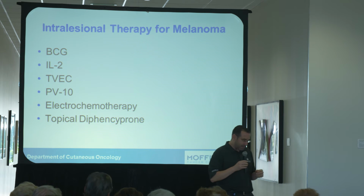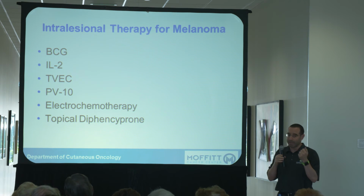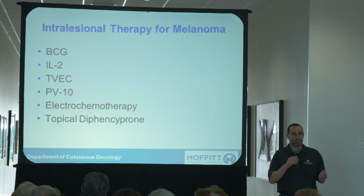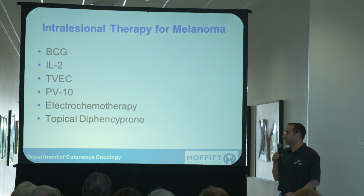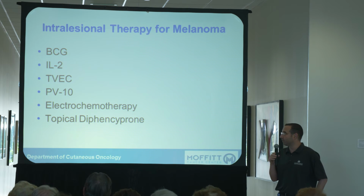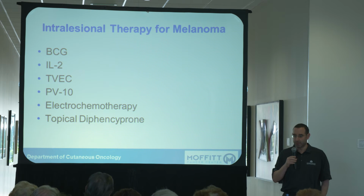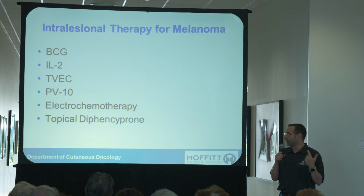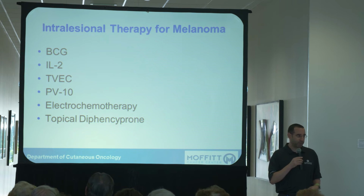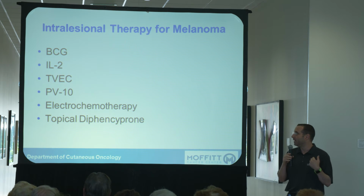BCG is used for tuberculosis. We can inject that right into the melanoma, and it's been shown to help melanoma in-transit metastases regress. IL-2 is an interleukin agent, and it helps boost the immune system into those lesions. TVEC, or Imlygic, was just approved last month or the month before. It's a herpes simplex virus that we can inject directly into the lesions. I'm going to talk more about that.